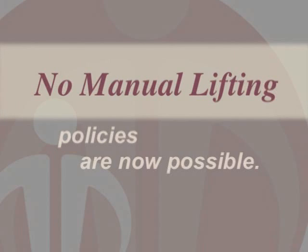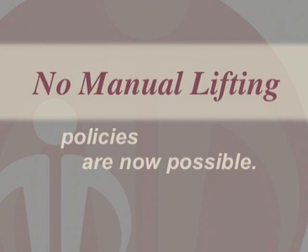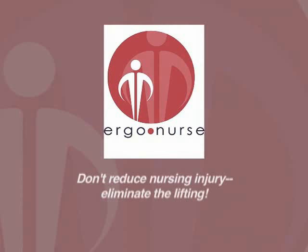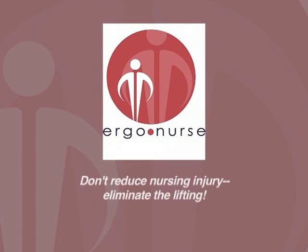The ErgoNurse transforms the way patients are transferred and repositioned. Hospitals could truly implement no manual lift policies, significantly reducing costs. ErgoNurse, the new standard of patient care, will eliminate nurses' debilitating on-the-job back injuries.